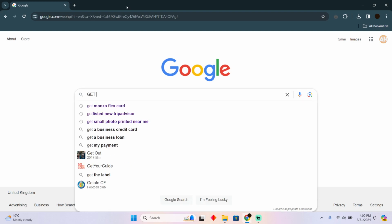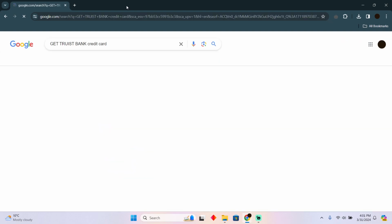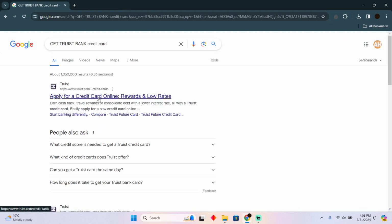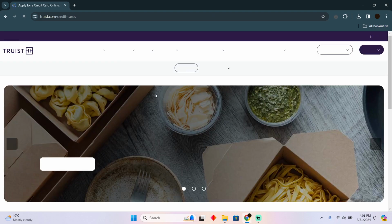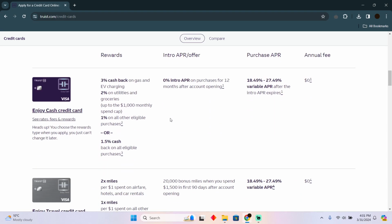I'm just going to search for get Truist Bank, and then I'm going to search for credit. After searching for that, I will easily go to the first website, which should say apply for a credit card online. Now, after going to this website, as you guys can see, I'm at the Truist website. Now here I can apply for a credit card.